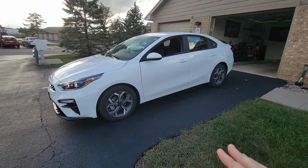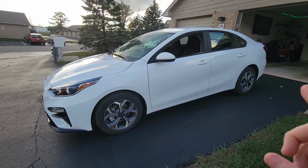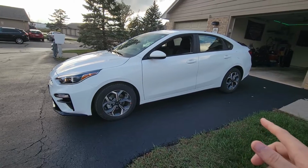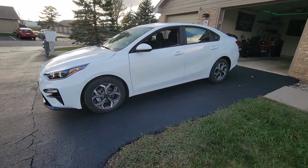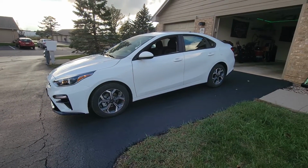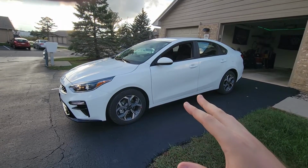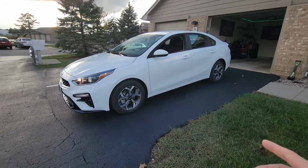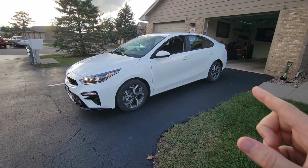It's fun to drive. It's very comfortable. This is not a sports car, but being that it's only 3,000 pounds, it still is fun to toss around. I had fun with it on a back road already. And in terms of comfort, this car has been very comfortable. I commute on the highway 50 miles a day, as I've said in other videos, and this car is very quiet. This car is almost as quiet as my Audi was.